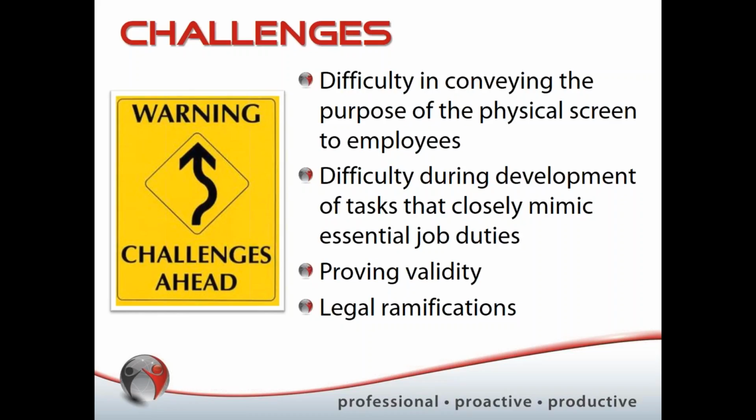In fact, they even participated in the development of the physical demands assessment. We had a number of people involved in that process, intentionally to make sure that they understood what it was we were doing. Again, because of the nature of the job, that was about proving validity and making sure that any legal ramifications were minimized.